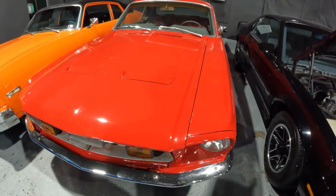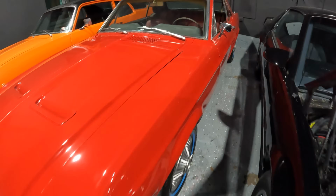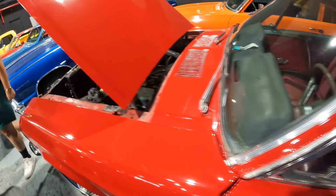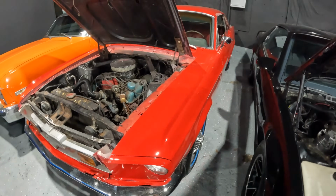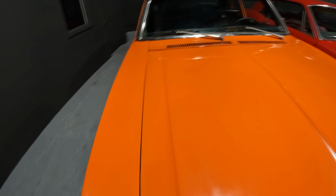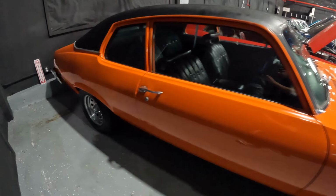Moving on, 67 Mustang. This is, I would say, like a beater. It's got brand new tires on it, runs and drives fine, but it's non-power steering, non-power brakes. Interior's a little beat. Got this one for $14,500. It's a perfect beginner Mustang for somebody. Also another beginner car, 73 Nova. It's got a little bit of rust here and there. 350 under the hood, clean interior, automatic.